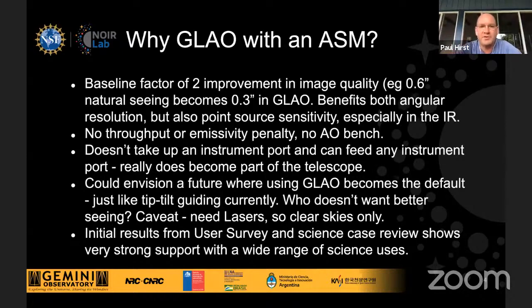And you could imagine a future where using GLAO becomes the default, just like we use tip-tilt guiding currently. Nobody thinks about observing without tip-tilt guiding or active optics on Gemini. And we could envisage where GLAO becomes similar, and who doesn't want better seeing?